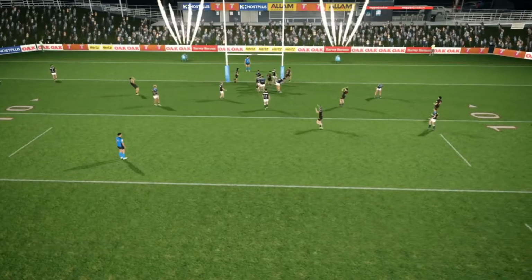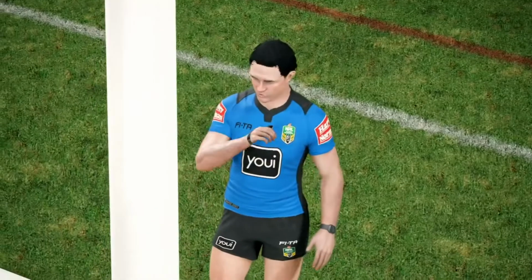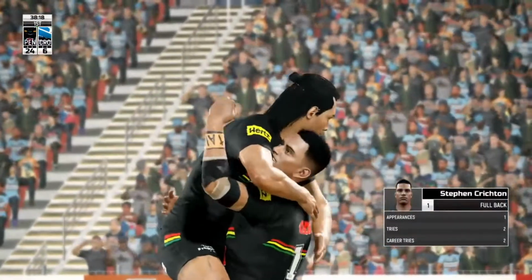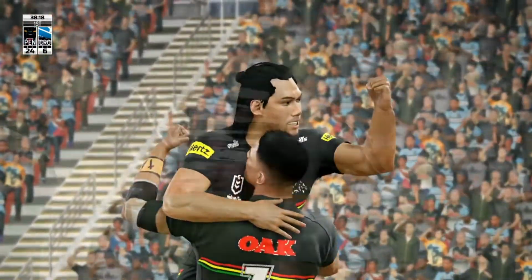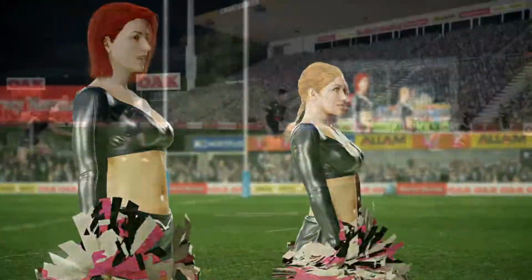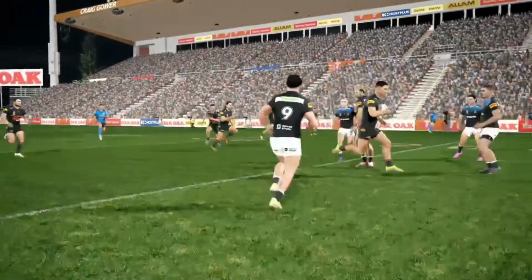What a try by Stephen Crichton. He just went straight up the middle. No, it just dummied and ran. Pappenhausen wasn't ready for it. And Panthers about to kick to make it a 20-point lead going into halftime. What a run by Stephen Crichton. Straight up the middle now.